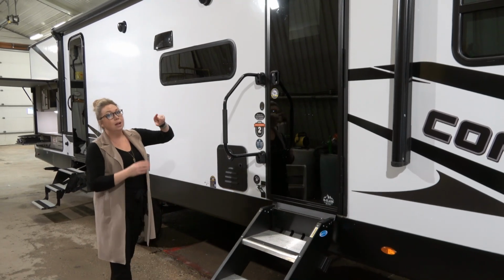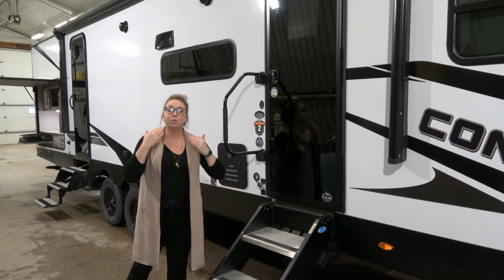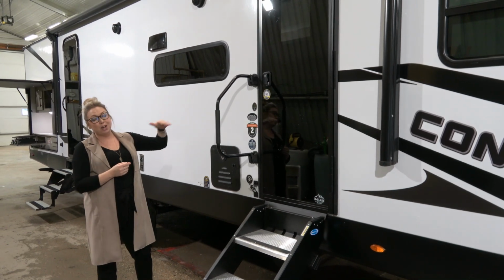Take a look up, you guys. Really nice size awning, covers both doors. There will be an LED strip light in there, but it's not the most favorable on my skin tone, so we don't turn it on. But you will have some nice light on campsite as well.